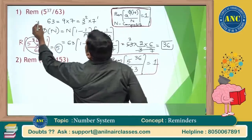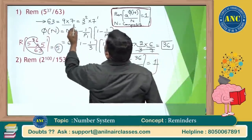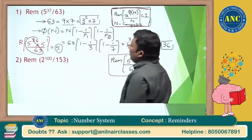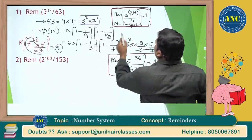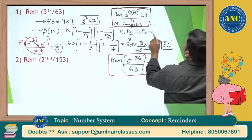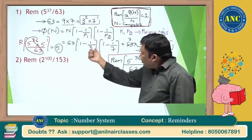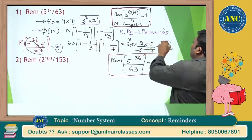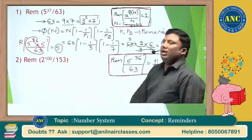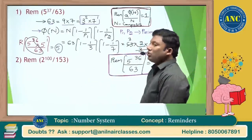Step number 1: Euler's theorem is applied when the denominator is a composite number. 63 is 9 into 7, which is 3 square into 7. Phi of n is n into (1 minus 1 by p1) into (1 minus 1 by p2), where p1 and p2 are the prime numbers. 63 into (1 minus 1 by 3) into (1 minus 1 by 7), so the answer is 36. 5 power 36 divided by 63 is 1. The question is 5 power 37, so another 5 should be there. The answer is 5. I hope the first question is clear.